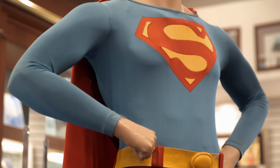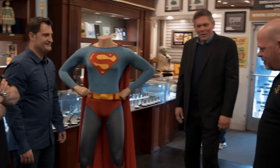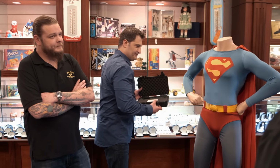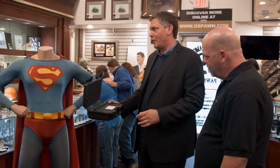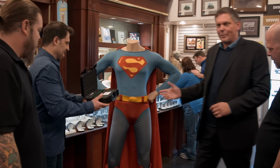I guess we're bringing an expert in, and I have no problem with that because it's authentic. Hey, there's my pajamas. Wow. That is definitely wow factor. And he also has a crystal that built the Fortress of Solitude. It's a great piece and perfect to go along with this suit. So let's talk about the suit.